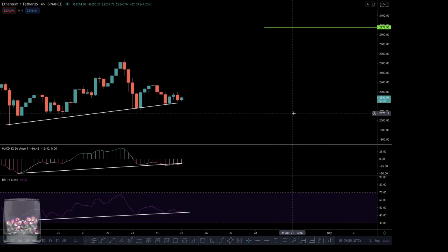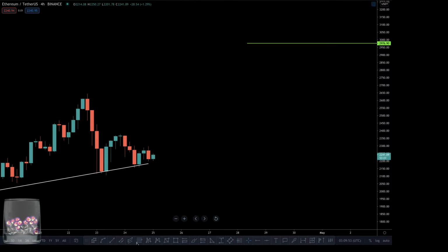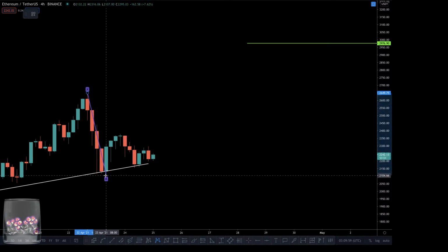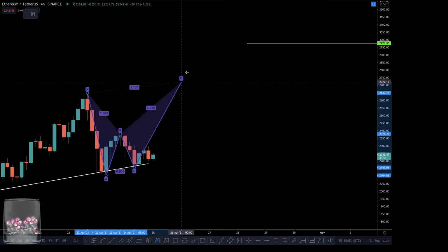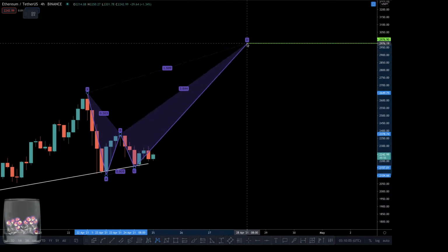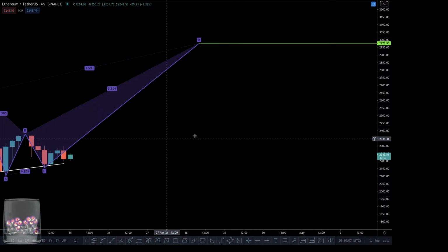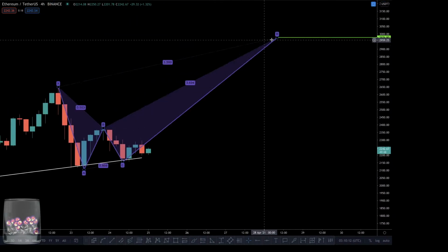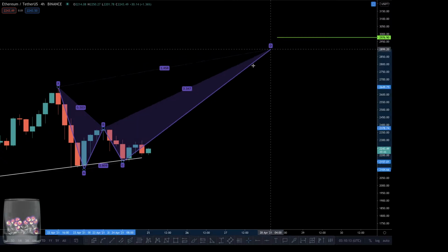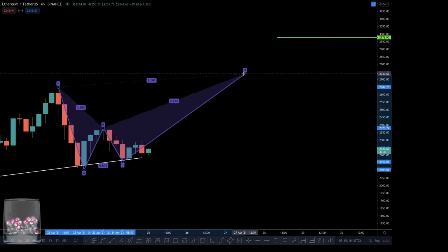We need Bitcoin to hold up. If and when Bitcoin can hold up, ETH is more than likely painting a butterfly here, guys. Deep crab type butterfly type stuff, where we have a higher low on price and we end up at the 1618. Okay, we've seen this story before. Again, though, we know that when this gets to the 1272, we got to be mindful, right?